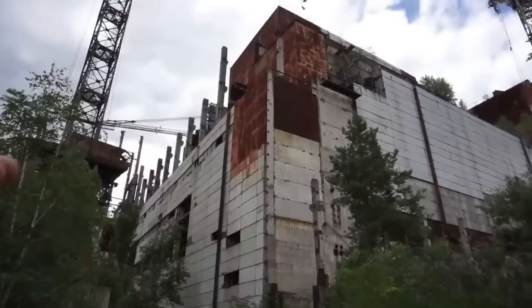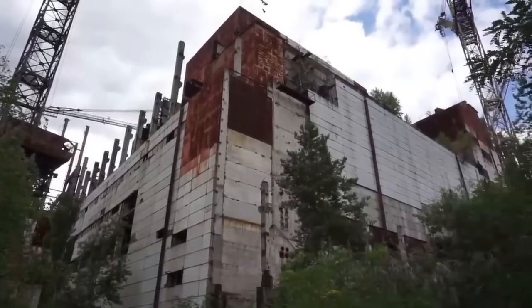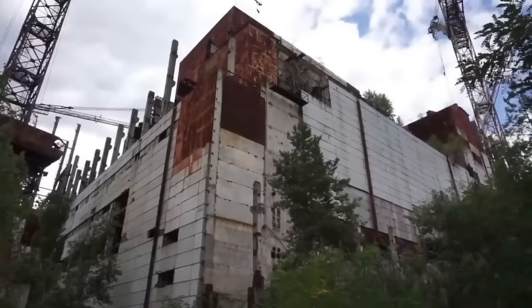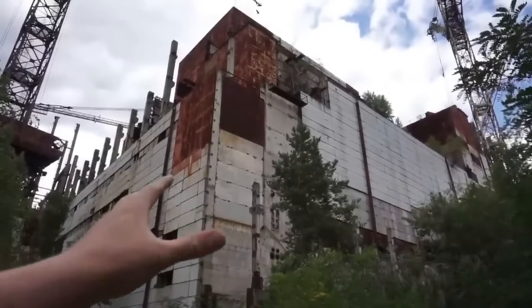That was absolutely incredible. Reactor number 5, that's a tick off the list. We've explored it now. We're going to carry on and see some more. Absolutely, this has been probably the highlight of the trip so far.